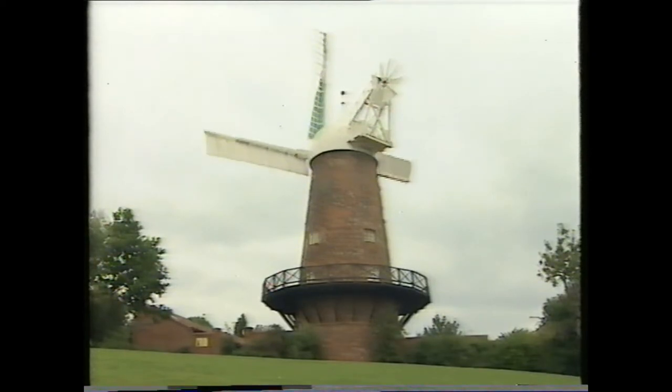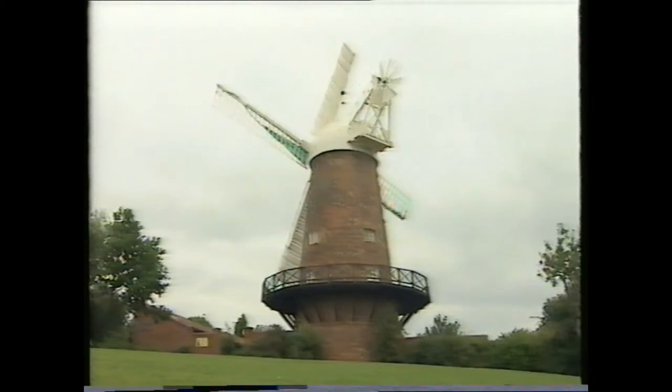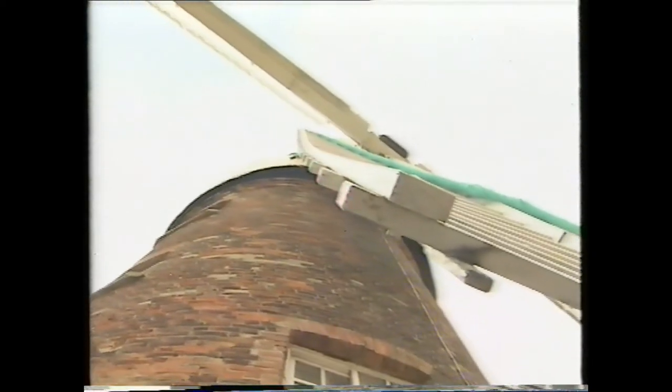The earliest form of sail was a wooden lattice on which a sailcloth of canvas was spread. These are called common sails. Each sail has a twist, or weather, so that the wind acting upon it produces a force which turns the sails.